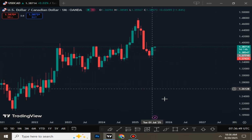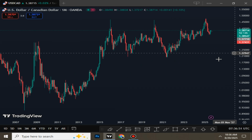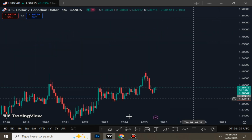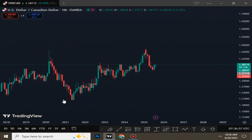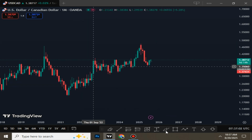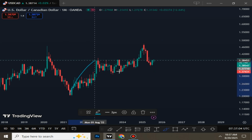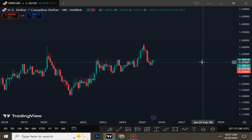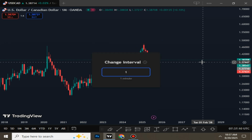So based on the monthly time frame, this is what we see. USDCAD was moving up. USDCAD has been on an uptrend. We had a higher high right there. Yeah, here a higher high, higher low, higher high, higher low. Now basically we were cruising at the highest low. But if you go to the daily time frame, there's something.